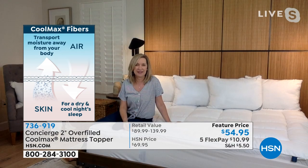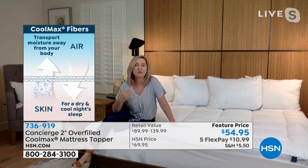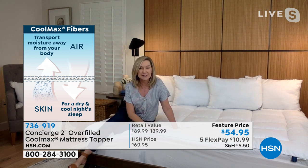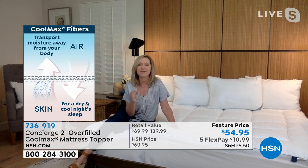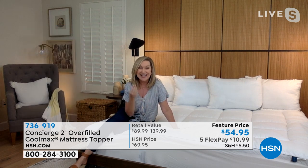I do wanna dive a little bit more into Cool Max. How do I know if I'm the one that could benefit from Cool Max, Ellen? Cool Max is so high tech. It's actually been around for like 35 years, but you'll see Cool Max in a lot of your performance wear, in your active wear, in pajamas and undergarments, but we're starting to see it more in sheets and mattresses and mattress toppers. It's actually the fibers themselves. So what I like about Cool Max, it's not a chemical additive. It never washes out. It's permanent.